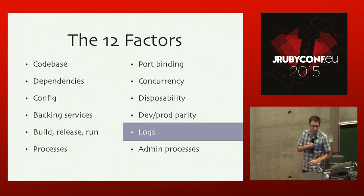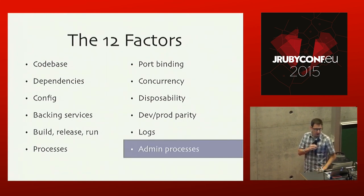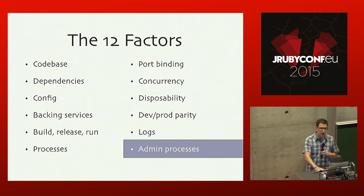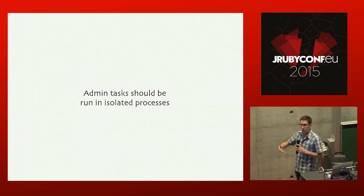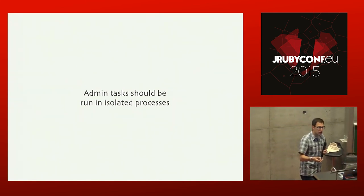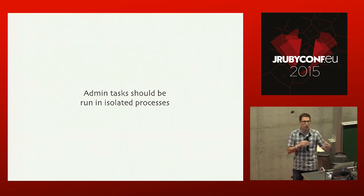All right, I'm going to skip over logs. It's a very interesting factor, but it's a little orthogonal to the others. And I'll go to admin processes. So admin processes, jobs like database migrations, one-off tasks, should be run in isolated processes. In short, you should not be logging into a production server to run your database migrations or one-off tasks.